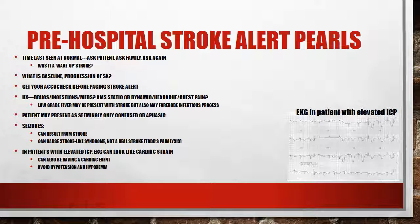Remember that low-grade fever may be present with stroke, but may also be indicative of an underlying infectious process that's getting ready to declare itself. And remember that patients may present as seemingly only confused or aphasic with difficulty speaking. Also, remember that seizures can result from stroke, but also seizures can cause a stroke-like syndrome, that's known as Todd's paralysis.